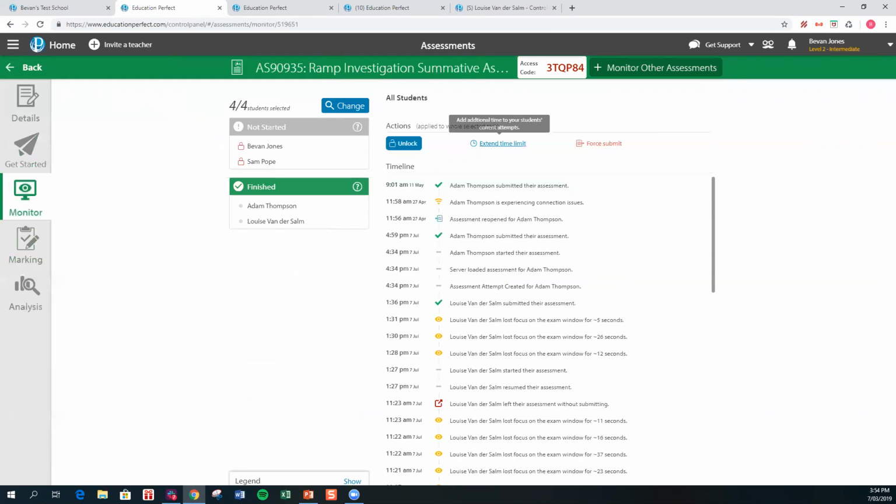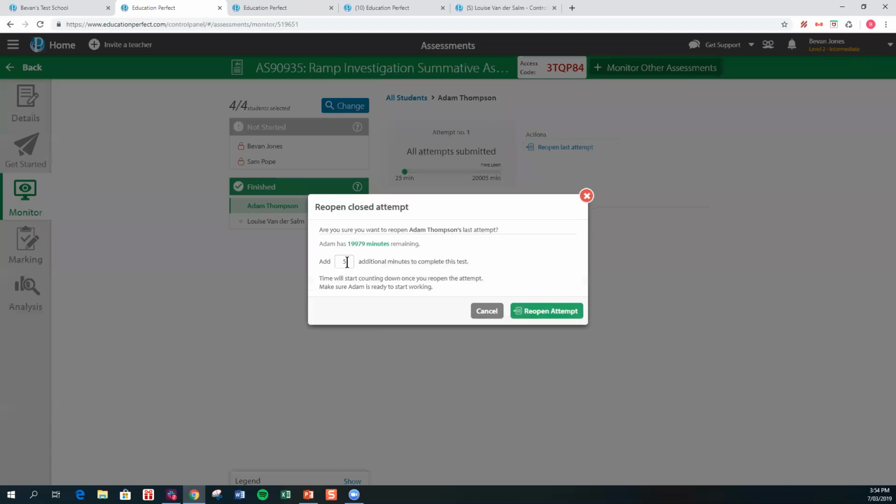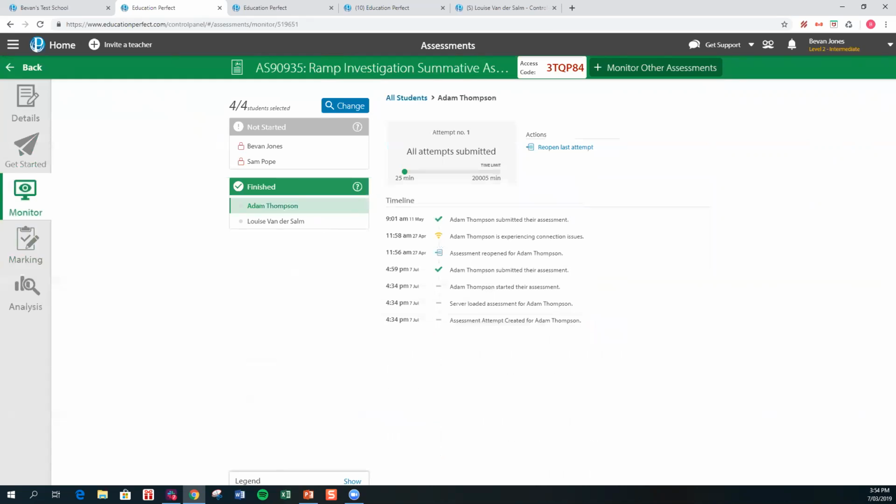You can also force students to submit, extend time limits, and you can reopen students' last attempt and give them more time if you need to. So that's if you've got an assessment that requires resubmissions. Once a student has submitted their attempt, you can reopen it for a period of time and get them to relook at that particular area.